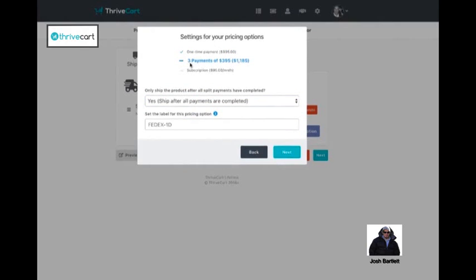And if you click next, it will go on to the next one, which you can see is a 3Pay. Now, when you go on to something like this, which is a split payment, you can see that there are other options available based on that type of payment method. So only ship the product after all split payments have completed, yes or no. Now I can say, yeah, you know what? I don't trust them. I'm only going to ship the product once they've paid for everything in full after the payment plan is complete, and then I'll ship them the product.